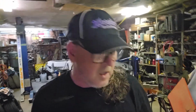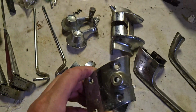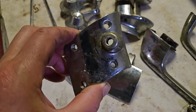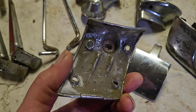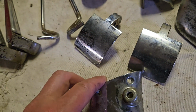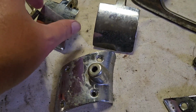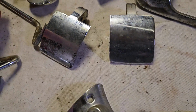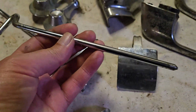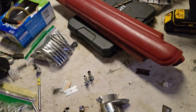We set up a little table here so we could disassemble some of these little parts, because as we've been going through these parts, we have to actually have a look at them to see if they're stainless or if they're cast aluminum. Actually, a lot of them are. So like these are for the visors, which we took apart. These are the shafts for the visors where they rotate, and there's actually the visors sitting there.